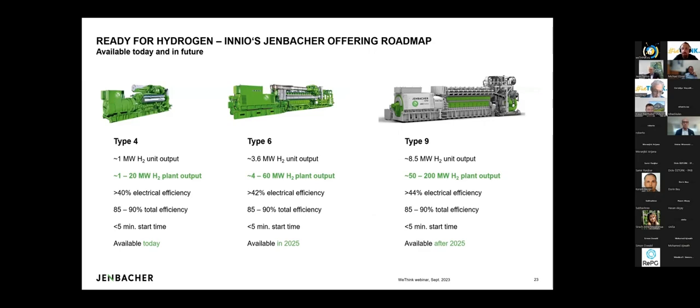With these engines, we are building power plants, typically multiple engine applications. And with the Type 4 today, we can provide hydrogen power plants up to 20 megawatt. In the future, in 2025, we can do bigger power plants with about 4 megawatt to 60 megawatt output, installing multiple Type 6 engines. And going forward until 2030, we have then the capability to do large power plants all the way up to 200 megawatt that can run on 100% hydrogen.